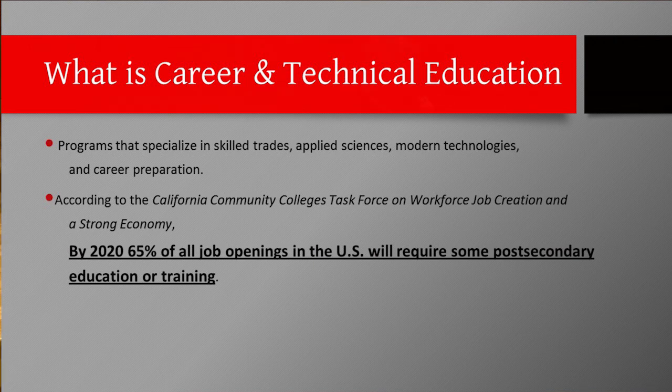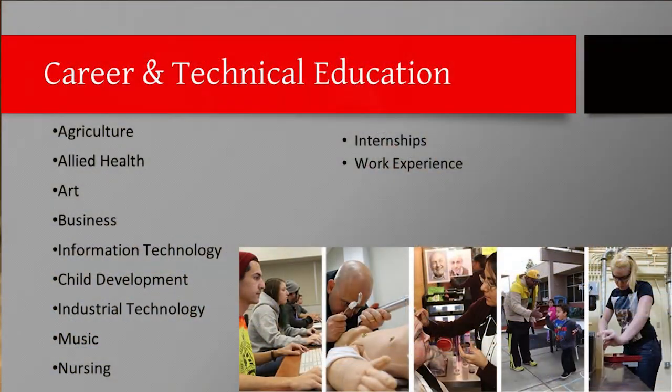Career tech education is basically degree programs and certificate programs that lead to employment. These are some of the majors that are covered through our department. And really quick, let me just reiterate, with career tech education, it's not every single degree program at Bakersfield College. These are specifically programs where you can complete 1, 2, 3, 4 classes, anywhere from 12 to 18 units for certificate programs that can lead to employment in high wage positions.